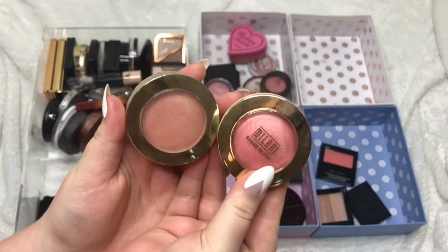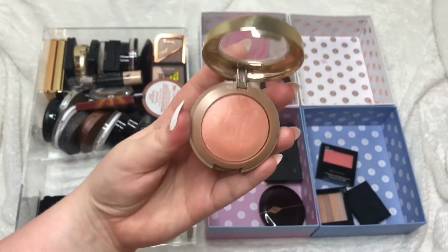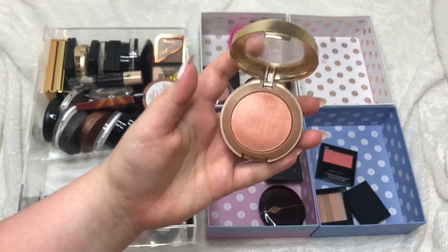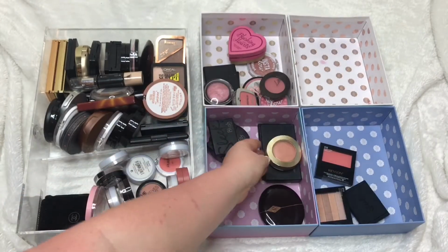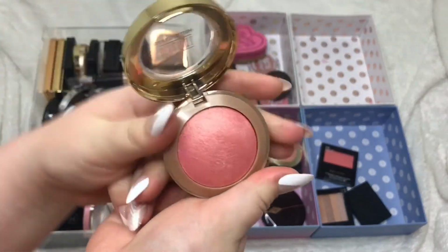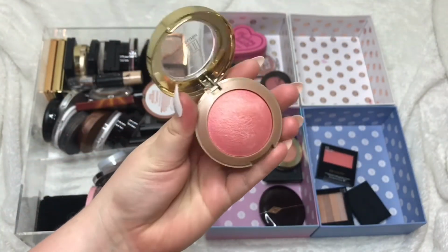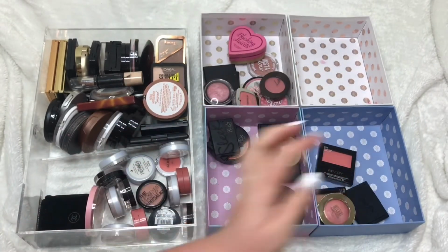I have 2 of the Milani Baked blushes. I really like these. This one is called Luminoso, and it's my absolute favourite blusher. Probably one of my all-time favourite blushes ever. I love it, so I'm definitely keeping that. And this one I haven't actually tried yet. It's called Dolce Pink, and it's kind of a bit like NARS Orgasm, but I haven't actually tried that one out yet, so we'll be putting that in the testing pile.